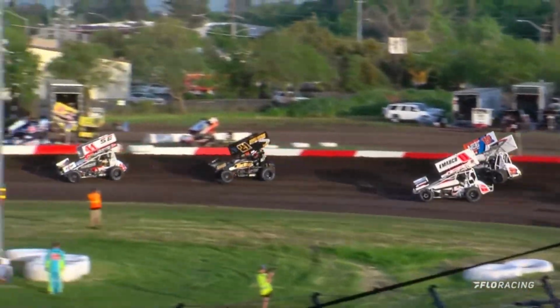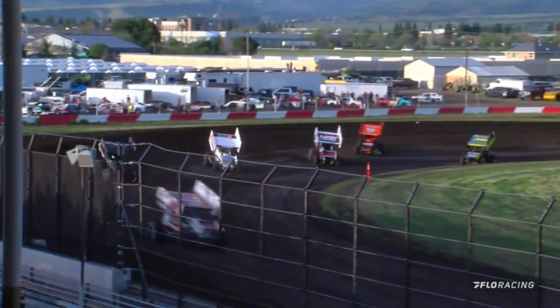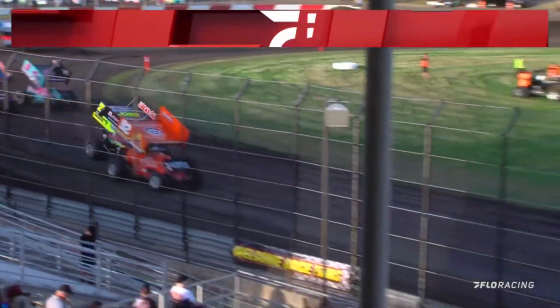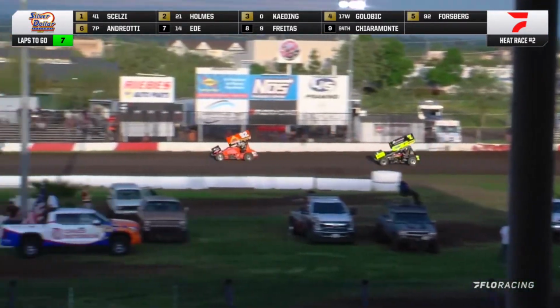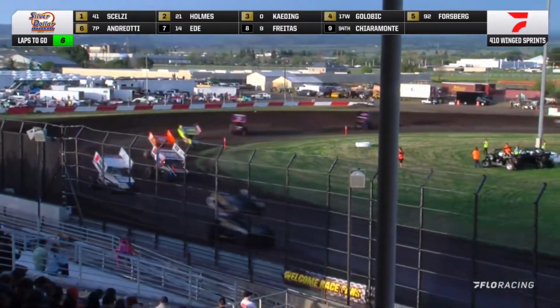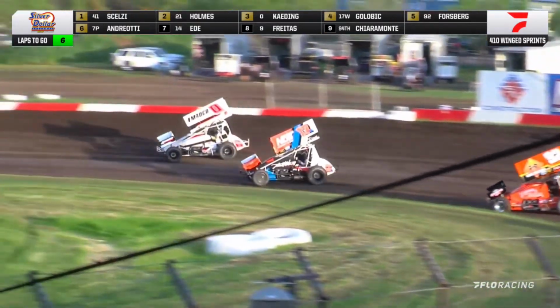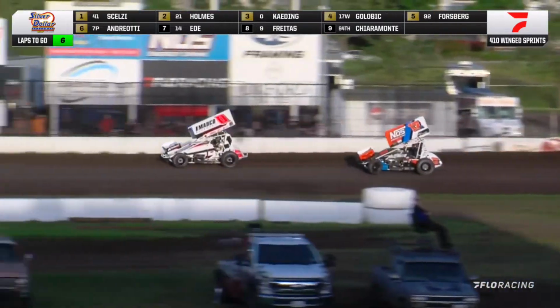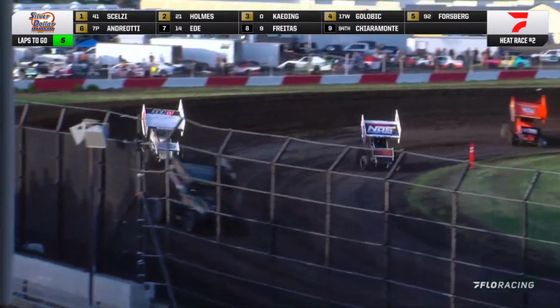Good start between the two up front. Give it to Dominic Scelzi. Sharamonte off the edge of the racetrack, but we stay green. He comes back on. Andy Forsberg in that 5th spot. Up front, 2 laps down. Scelzi, Holmes, Tim Kading, Shane Golobic, Forsberg, and Jake Andriotti. That'll be your top 6.